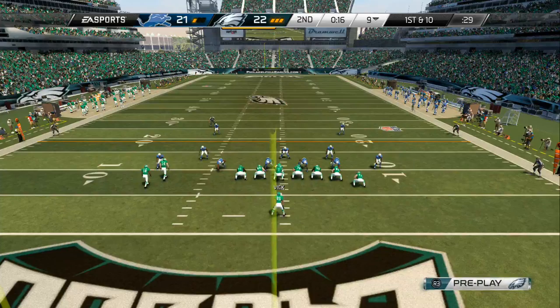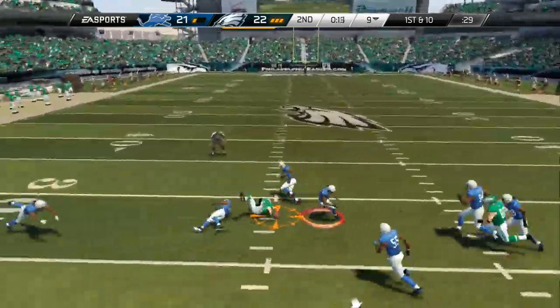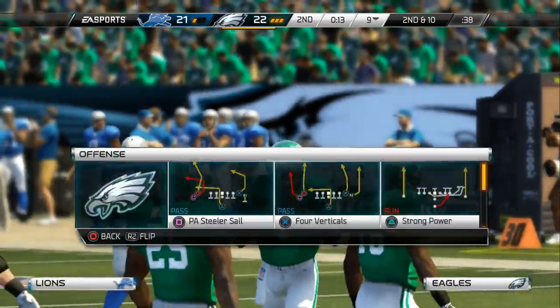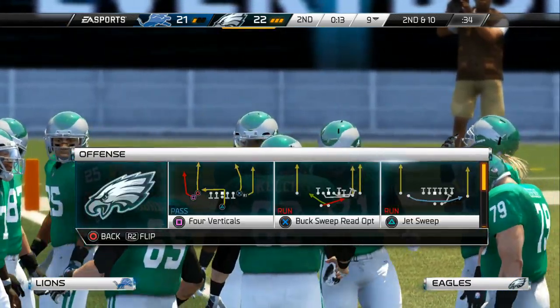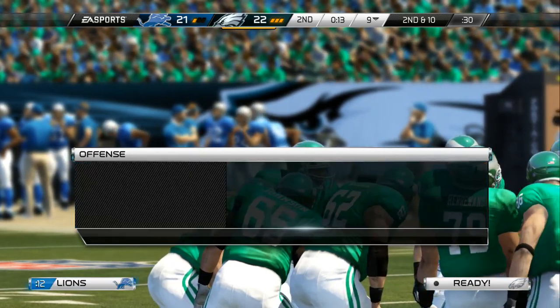Loading up. Good anticipation that time by the defender. He gets to the receiver just as the football is arriving, and he makes a beautiful hit to knock the football loose.